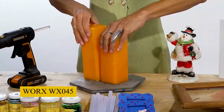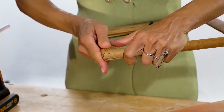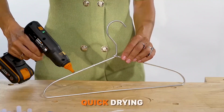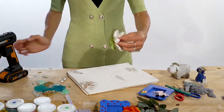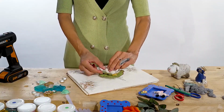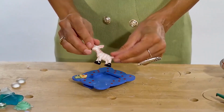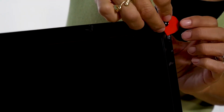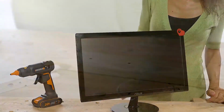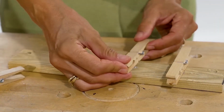When you're working on craft or repair projects, messy glue application can ruin precision. The WORX WX045 hot glue gun gives you better control with its compact, ergonomic design and focused nozzle for accurate placement. It heats up quickly, so you're not waiting around, and the LED indicator lets you know when it's ready. Part of the Maker X system, it's designed for portability and ease of use. It's a clean, efficient solution for precise gluing tasks.